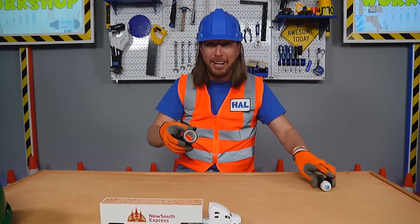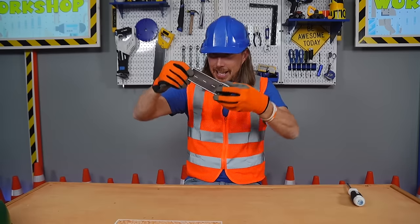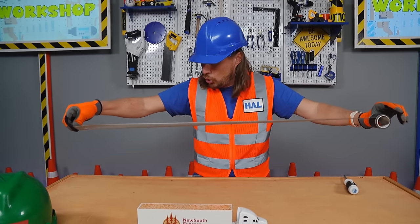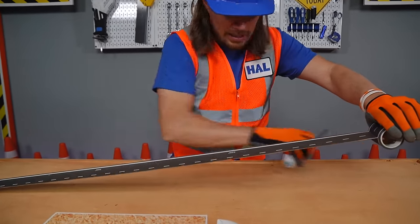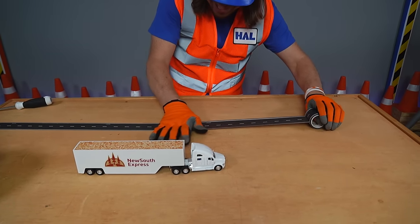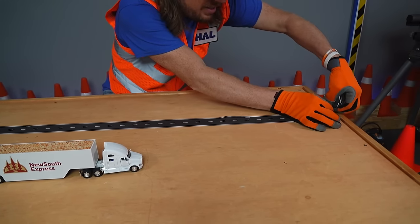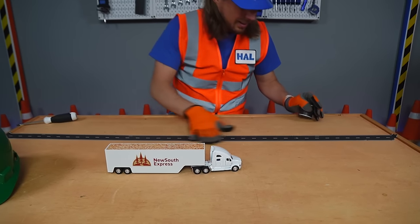Mm-hmm. Got some road tape here. Look, it looks like a road. So let's lay this out. Now we can let the truck drive along the road. Our way over here. There we go. Pat down. Smooth the screwdriver out of the way. Oh, yes. This is awesome. All right, so we're going to get to here. Let's see, let's tear off a piece there, just like that there. There we go. Now it looks like we have a road.